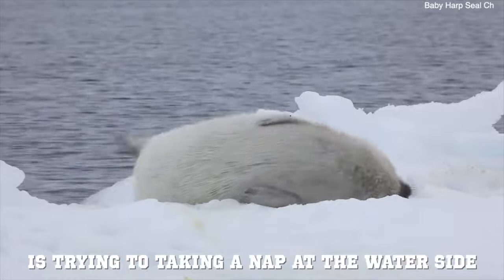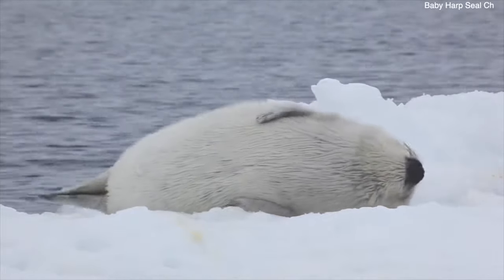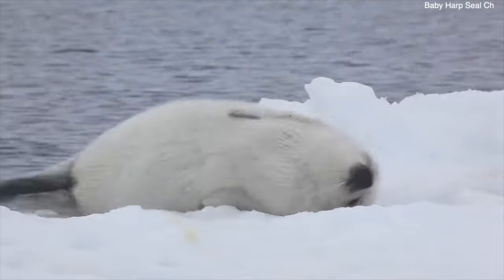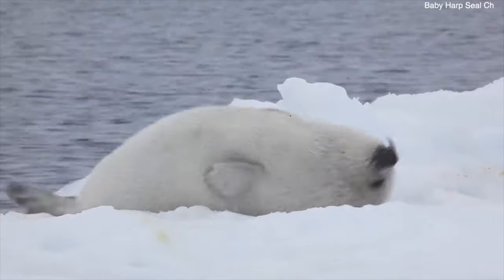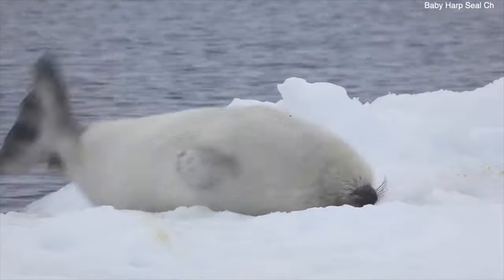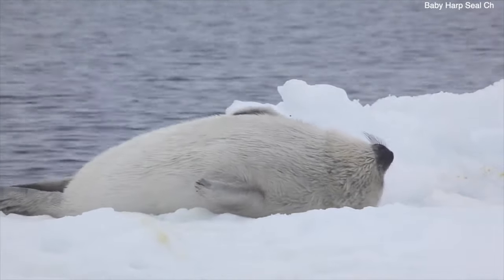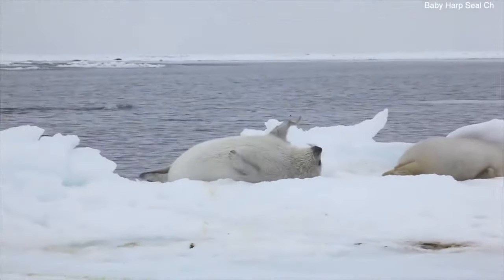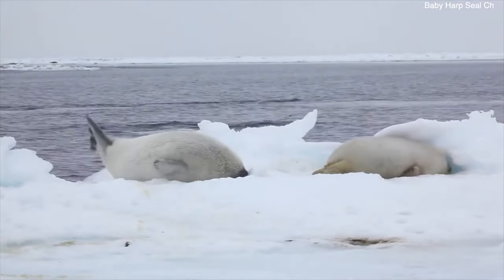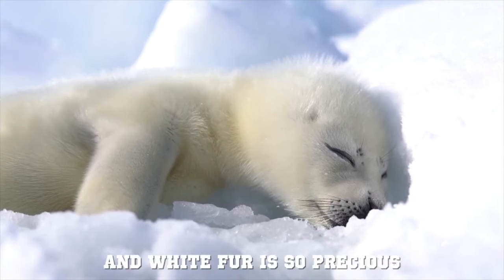This next cute seal pup is trying to take a nap at the waterside. It looks like he's having troubles getting comfy though. Our last cute baby harp seal is fast asleep on some comfy snow. His size and white fur is just so precious.